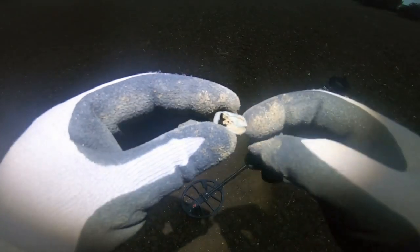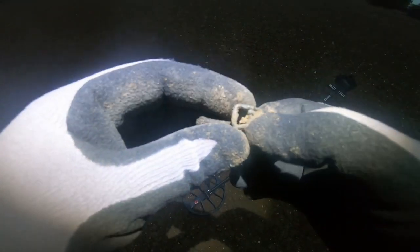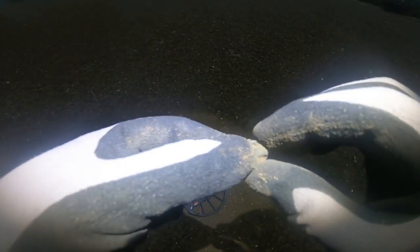Right, good morning. I've just dug up my first little artifact, and I think it's a little buckle. Looks like a little buckle.